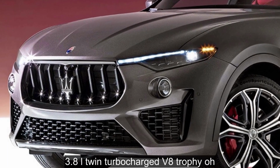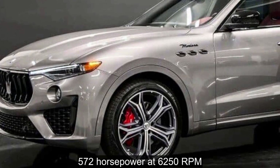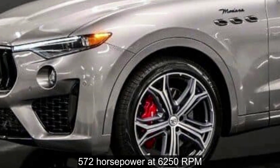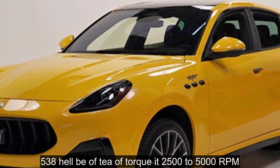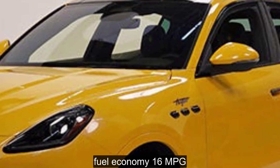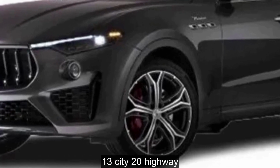3.8-liter twin-turbocharged V8, Trofeo. 572 horsepower at 6,250 RPM. 538 lb-ft of torque at 2,500 to 5,000 RPM. Fuel economy, 16 miles per gallon, 13 city, 20 highway.